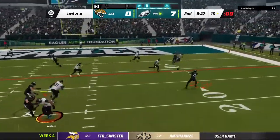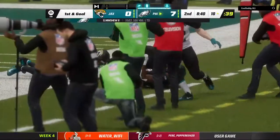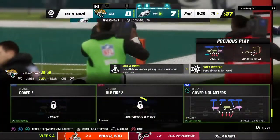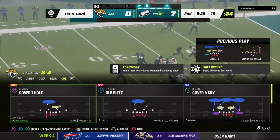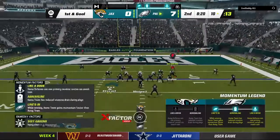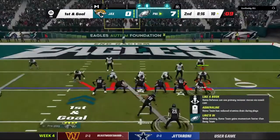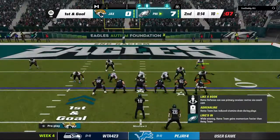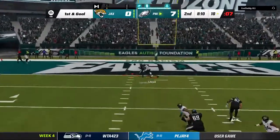Again, Minshew looking to throw. That's swung out wide to Sanders, and he is out of bounds, getting it down to the 10. It's a gain of 6 as they're able to convert, and now it's first and goal. Now that's absolutely frustrating for a defender. Had a chance to get him on the ground before he got to the sideline, but what great vision and understanding where he is on the field as he headed for the marker and picked up the first down.